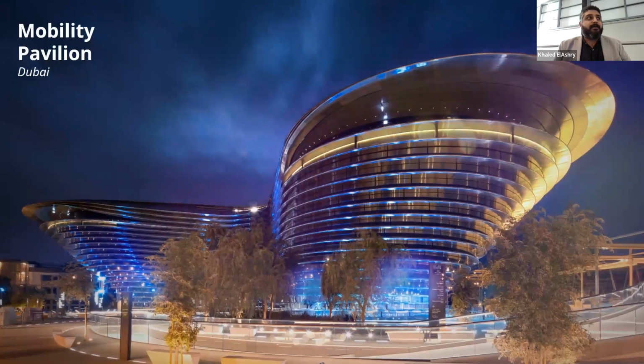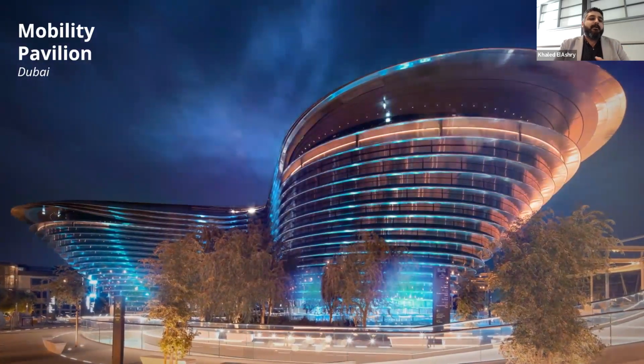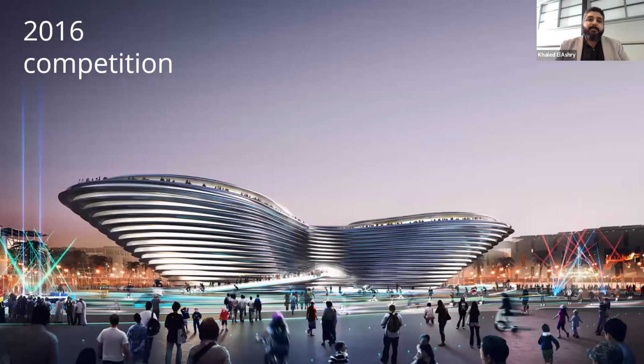Moving to more current projects, I was very fortunate to work on the Mobility Pavilion at the Dubai Expo, and it was a process of multiple years. When we won the competition in 2016, we started working on how we can produce a facade package in order to get it built in time, because as you know, expos have a very limited time to finish the project. We had one extra year, obviously because of COVID, but when we started, we had a very, very short period to finish all our design.